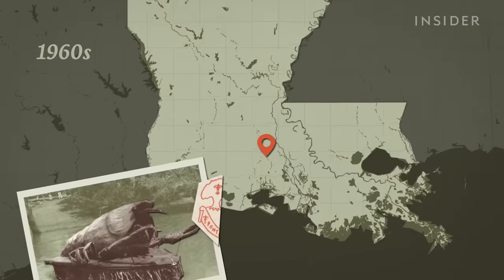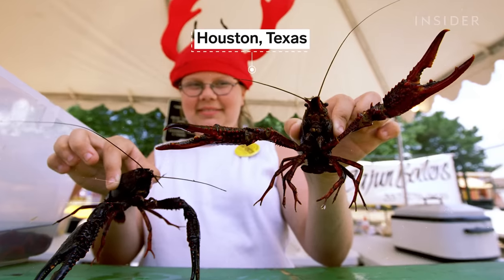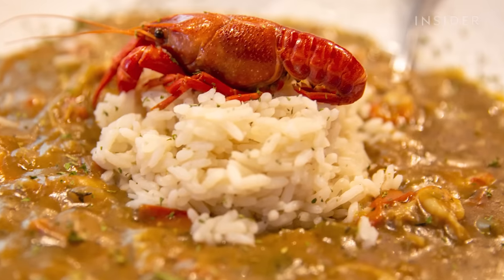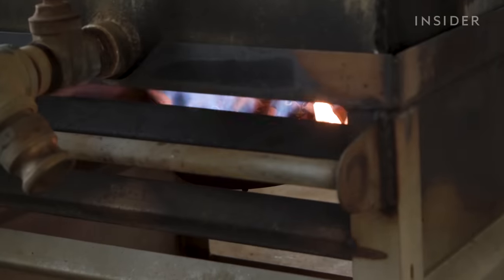By the 1960s, crawfish had their own festival, and Creole restaurants were adding them to menus in New Orleans. It was definitely a Louisiana delicacy. It didn't really get much farther than the state. Crawfish have since gone definitively national, but locals still cook them into staples like etouffee, boudin, and boils. Madison's business partner, Charlie Johnson, uses a Cajun cooking style in his crawfish boils.